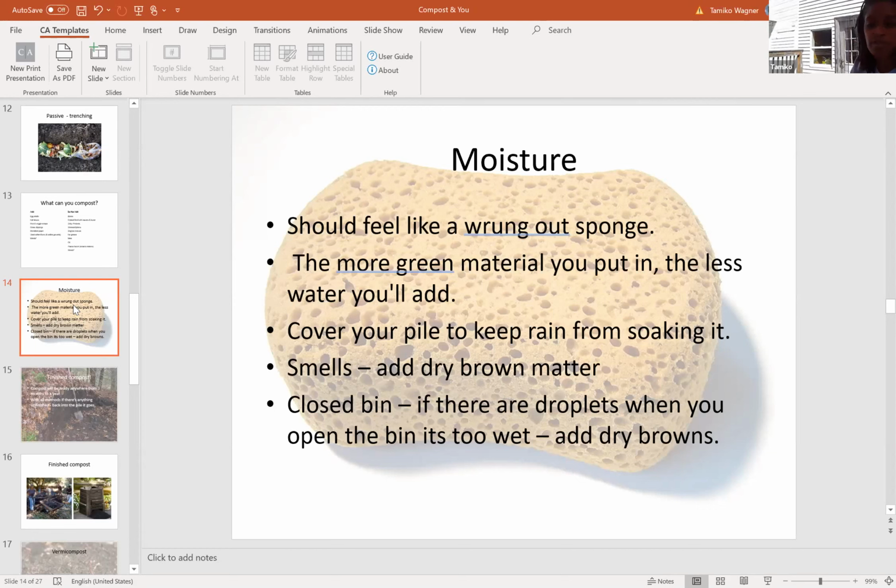Closed bins, so any of those tumblers, my worm bin, it's been sitting out here, maybe it'll be a little wet and you'll be able to see it when I open it up. The moisture can just collect at the top of whatever your container is. So when you open it up, if there are droplets of water, then your container is a little bit too wet and you should add some more dry matter.